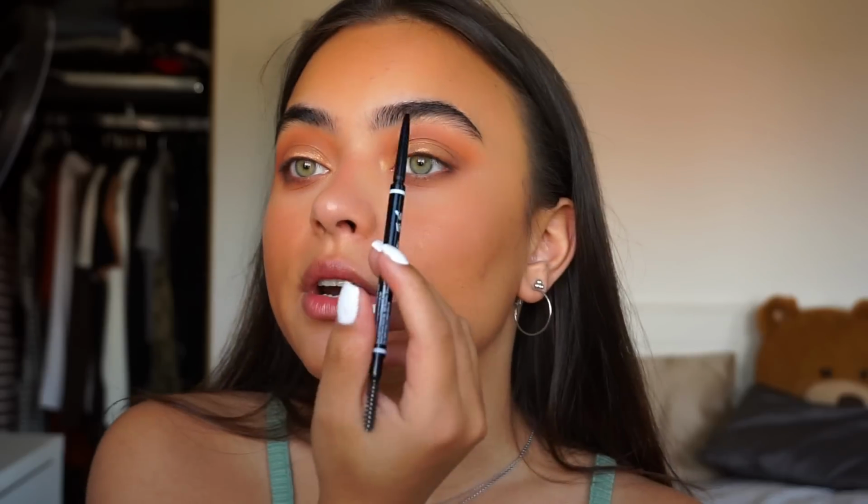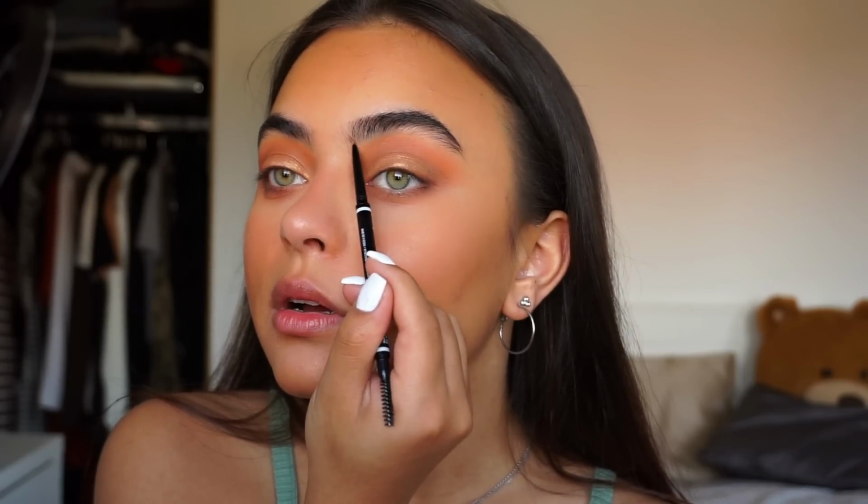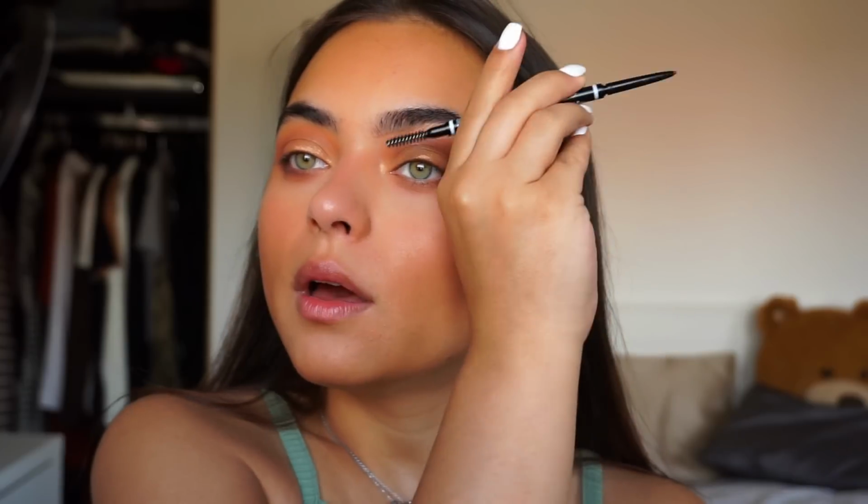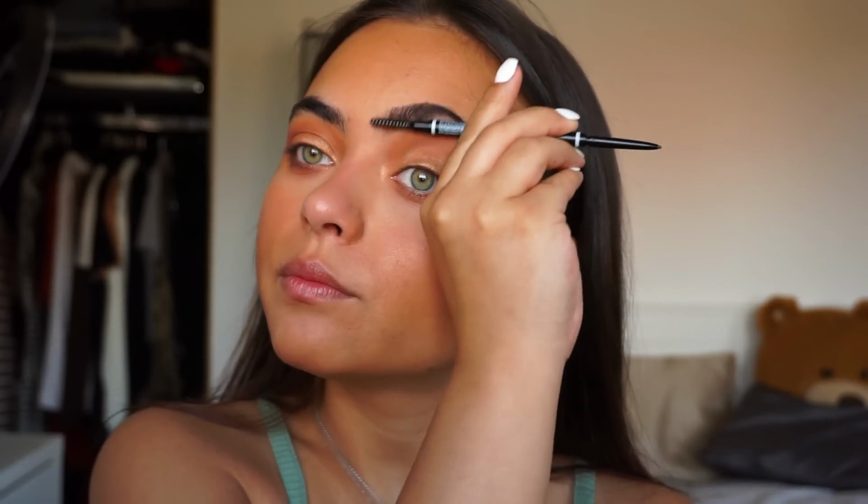I'm just gonna do the simplest line underneath my brows ever. And then brush that out. And that is literally what I do for my eyebrows. Wow.